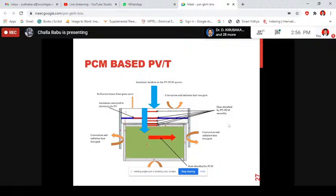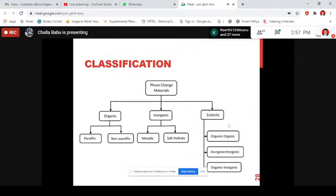But, I mean, something is better than nothing. In a similar manner, instead of wasting the thermal energy, if we utilize it for storing, that is beneficial. So for that reason, the PCM also plays a vital role in the storing of heat energy. Phase change materials are classified into three different types: organic, inorganic and eutectic. The people who are working with PCM need to concentrate more on research and development.